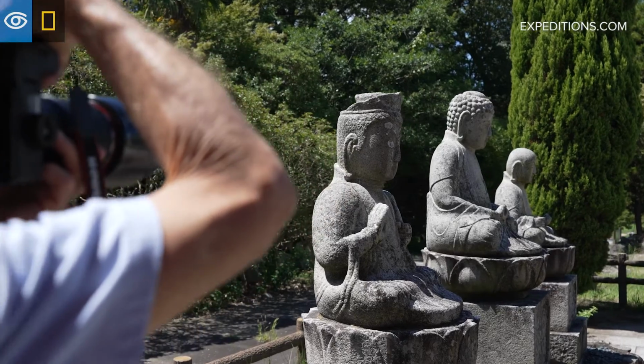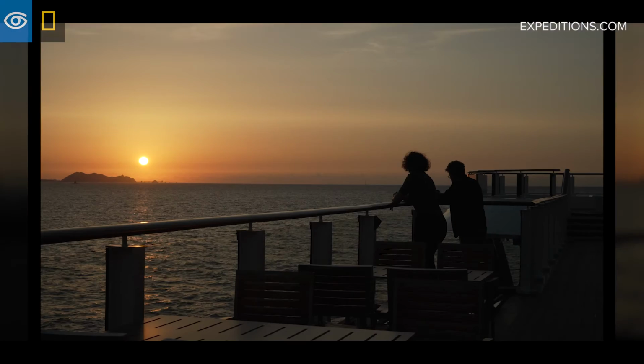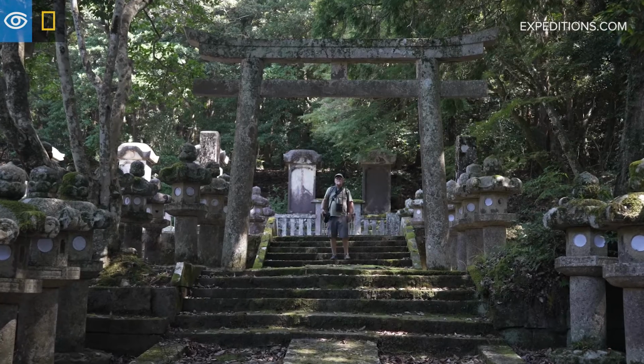their vision of Japan with beautiful compositions, finding beautiful moments, and watching for beautiful light. Japan is just a travel photographer's paradise.